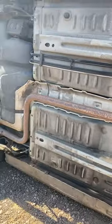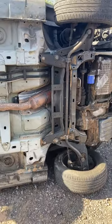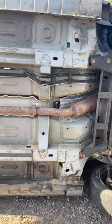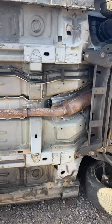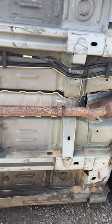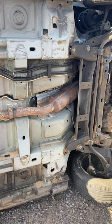I wasn't too good with cars, and I really didn't know what I was doing when I was buying these junk cars. So I would just follow this exhaust. And as you can see, it's all almost the same color. That's a big sign that it's original.